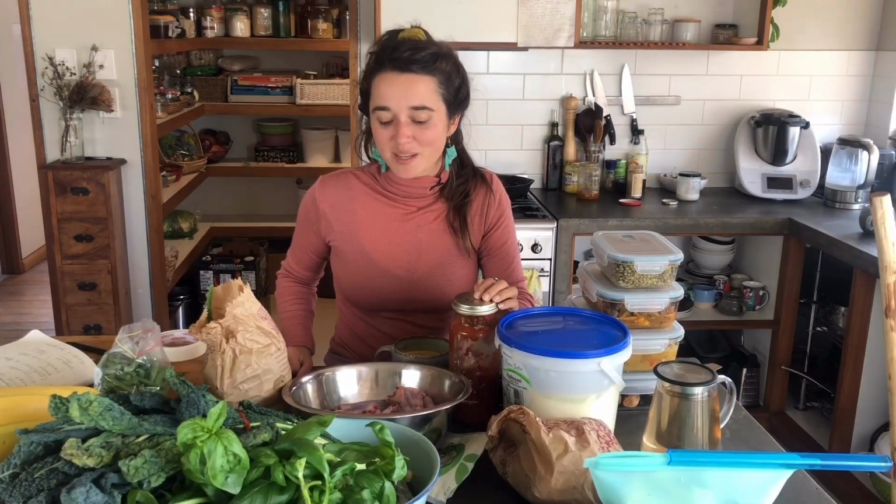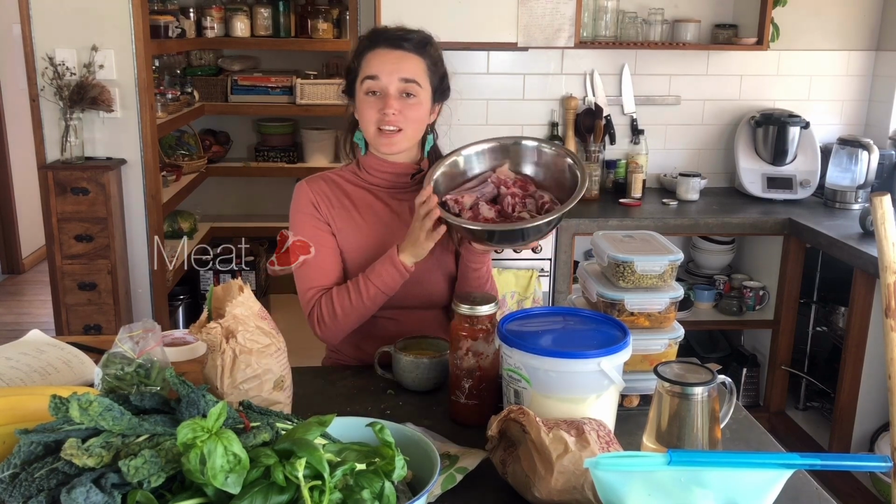So other things we like to keep in our fridge is some nice fresh meat. So this one is like an oxtail, so we'll probably do like an oxtail stew. The way that I like to think about it is basically having some that cook faster than others.